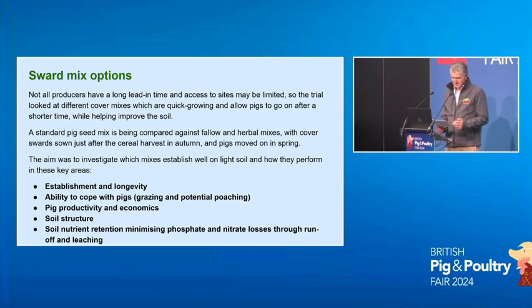The environment agencies we were involved with came in and started doing soil structure measuring, not just sticking a spade in the ground, but also deep core sampling, and taking those away and analysing. And in the process of doing that, number 5 there, they're looking at nutrient retention and basically seeing what we were losing through runoff as a result of leaching.